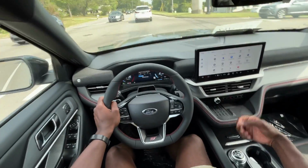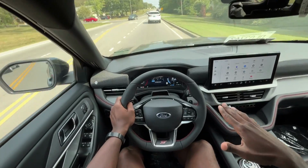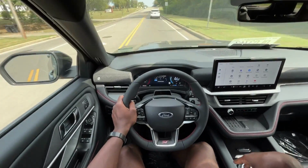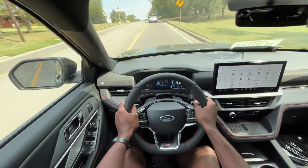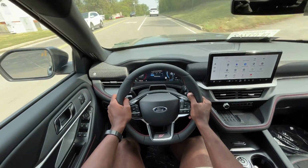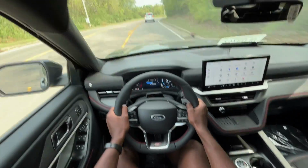But I also like when you're not in sport mode, or even kind of when you are, you still get a pretty comfortable ride, even though the suspension is stiffer. The ride is stiffer, all of that. You have the 21-inch wheels, the sport tuned suspension, but it's still relatively comfortable, even though it's a bit more bouncy. And that's what I like about it, honestly.